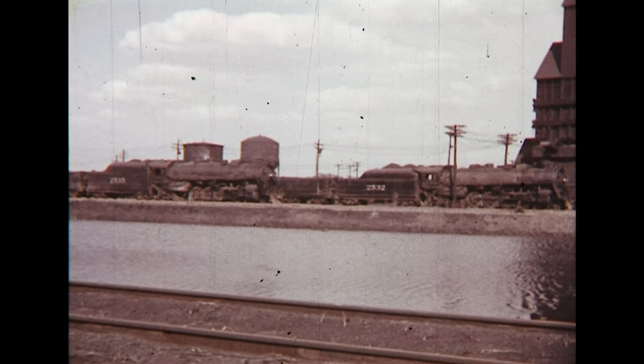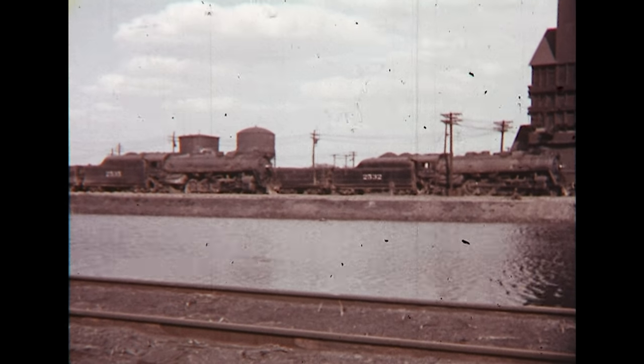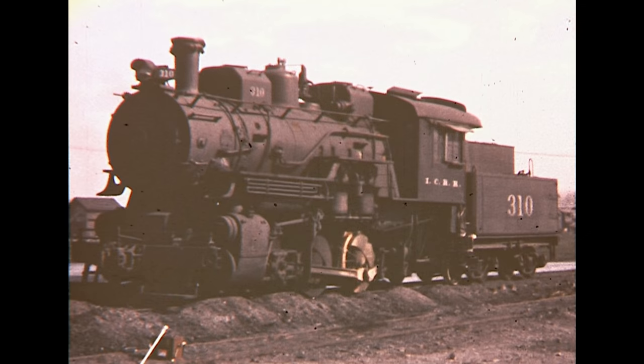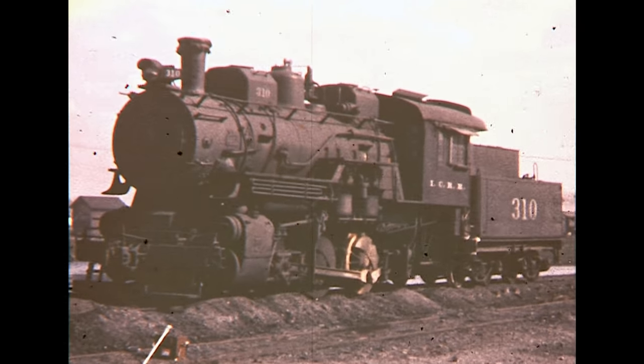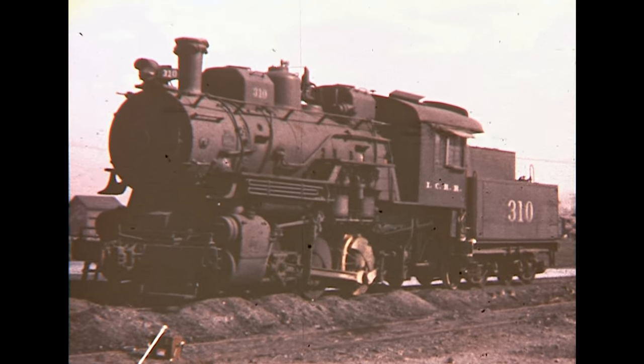Homewood, Illinois houses the Markham Yards, the largest on the IC, and one of the largest in the country. Construction started in 1919, and the yards were completed in 1926.